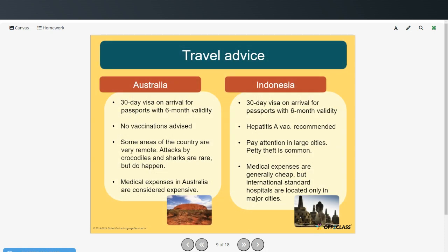All right, so travel advice. If you're going to Australia, they advise you need a 30-day visa on arrival for passports with 6 months validity. No vaccinations are advised. Some areas of the country are very remote. Attacks by crocodiles and sharks are rare, but they do happen. And medical expenses in Australia are considered expensive.